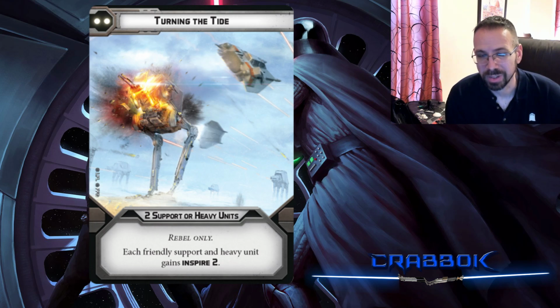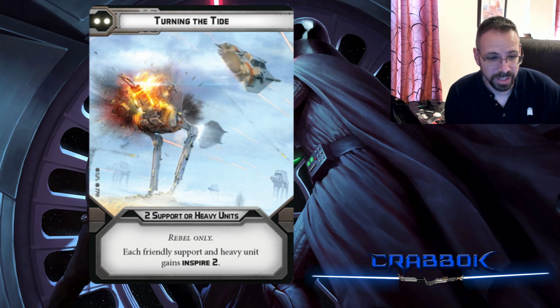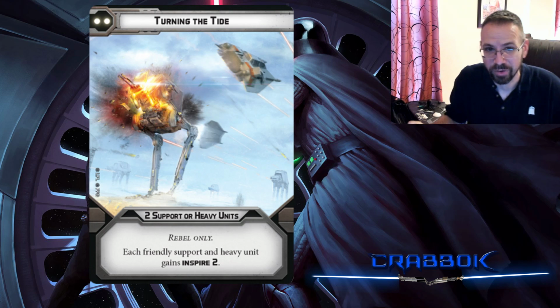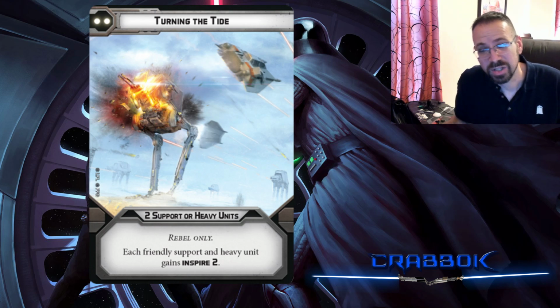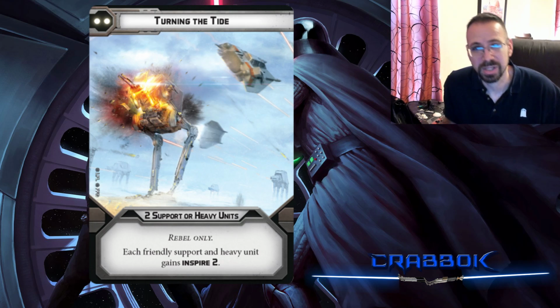This one actually might be really nice for the snow speeder if it's farther up ahead, because it's likely to be in an interesting position. You might have some troops that have advanced and taken suppression, and maybe they're a little far away from your commander. If you're running Leia and you were hoping to hit them with Inspire and they can't, well, now your vehicles can do it.